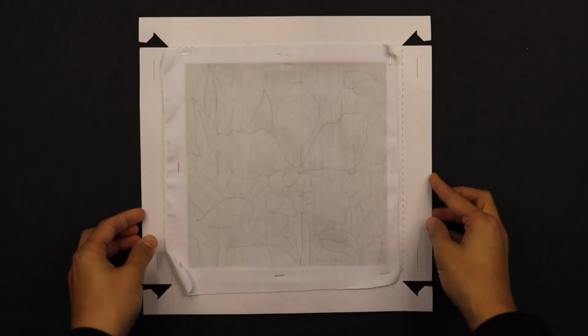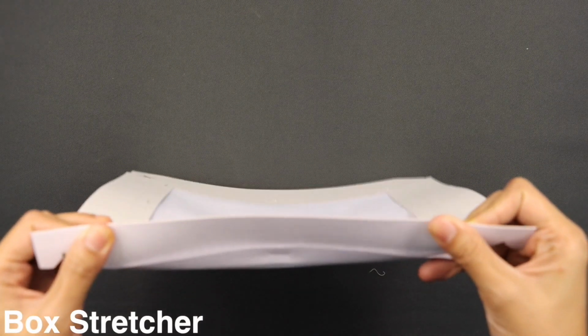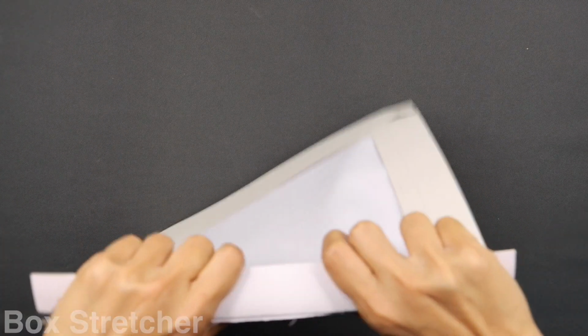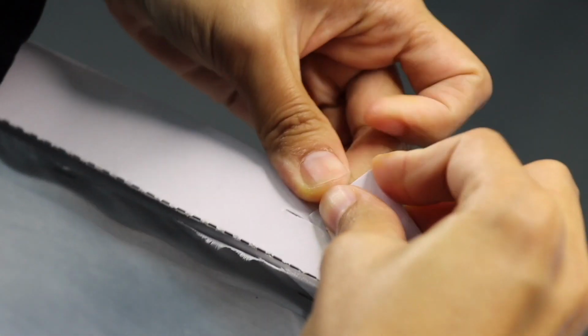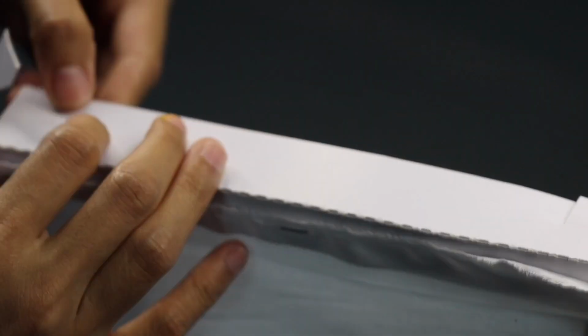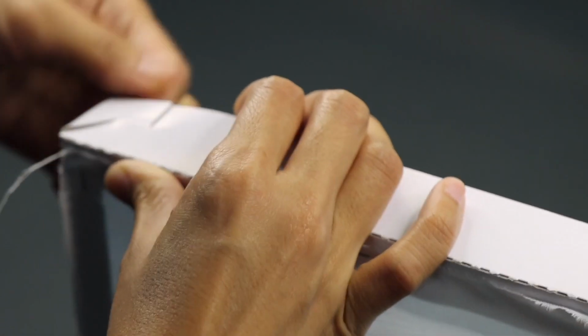When it is done, we are using the box stretcher, so you need to fold each side to create the box stretcher. The purpose of this is so that the cloth doesn't touch the table. Insert the corner so that it will hold firmly.